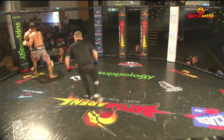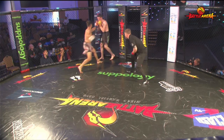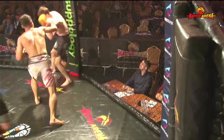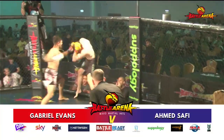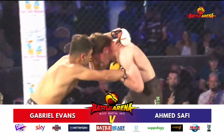Yeah, I think he smells blood here. Big right followed by a left hook. Another big right hand. Clubbing right hands here. Oh, Safi is throwing every ounce of power he has into these punches. The referee's taking a close look.